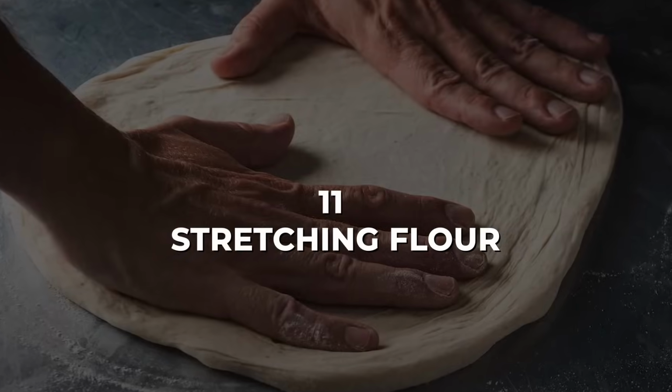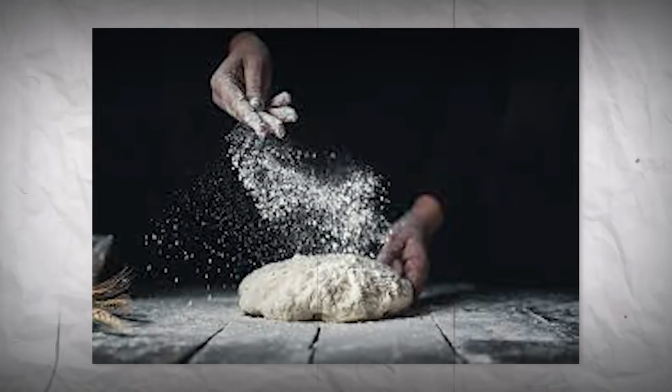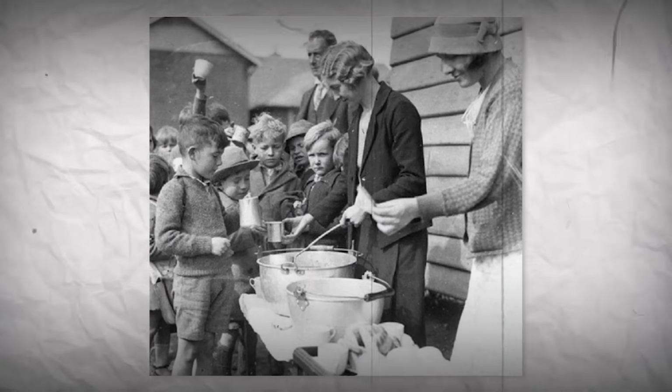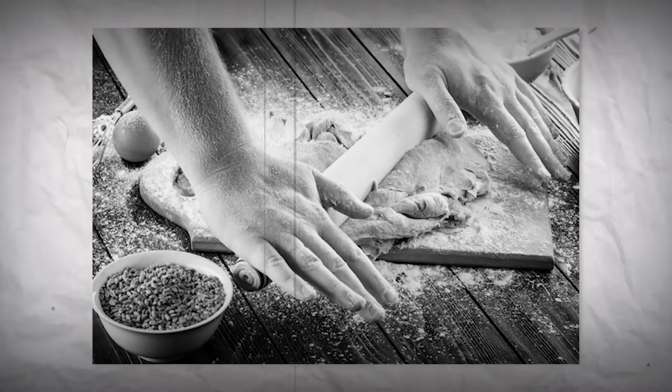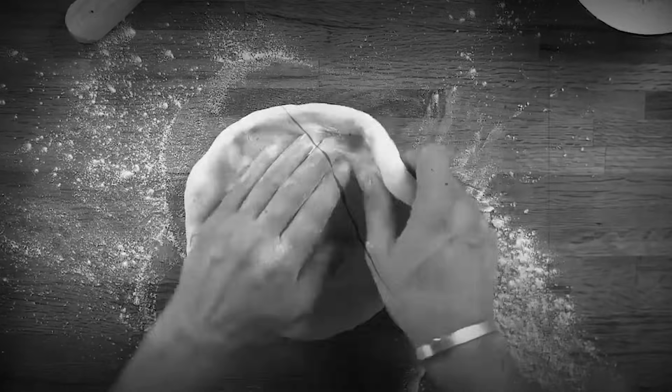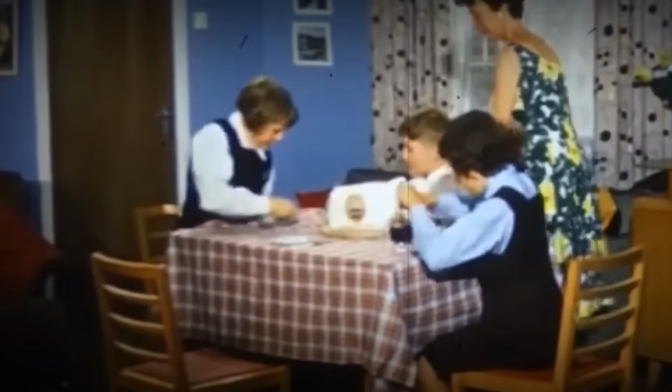11. Stretching flour. Flour was a pantry staple, but during the Great Depression, even the most basic ingredients had to be stretched to last. With money tight and food supplies unpredictable, people got creative by mixing flour with other, more affordable ingredients to extend its use. This not only made their flour supply go further, but also introduced new flavors and textures into their meals.